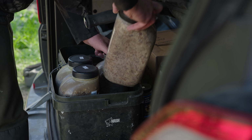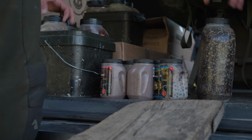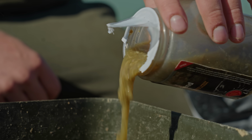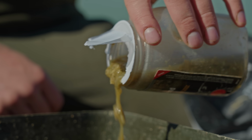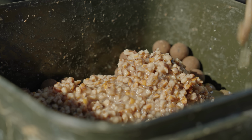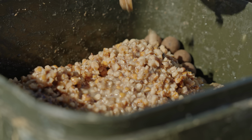So I'm adding to that boilie mix a lot of particle, a lot of tiger nuts, and actually the natural boosters. The mussel blend or the brine and shrimp gammas I find is a great sort of cold water natural booster, and that's what I add to the mix to really incentivise those wild carp to investigate the mix I'm putting out there and recognise it as food. The particle does the same thing.